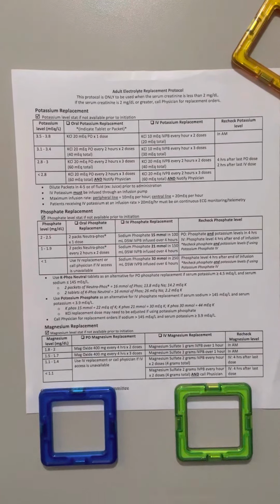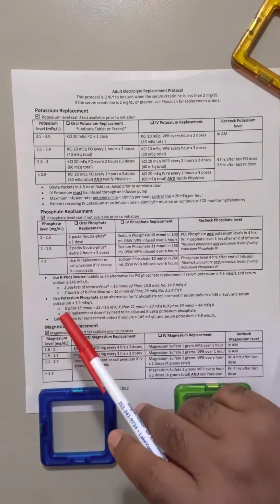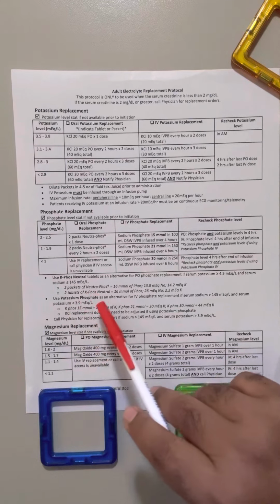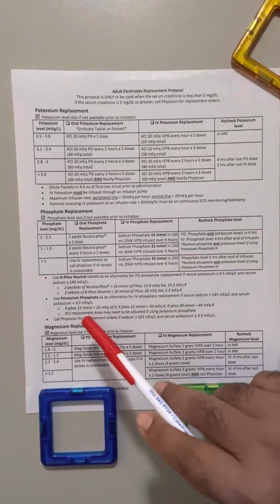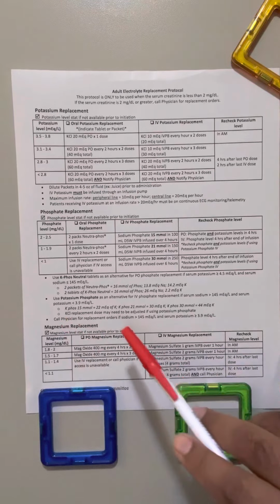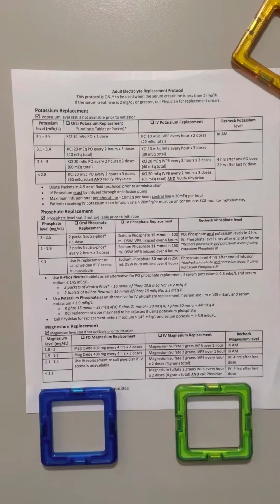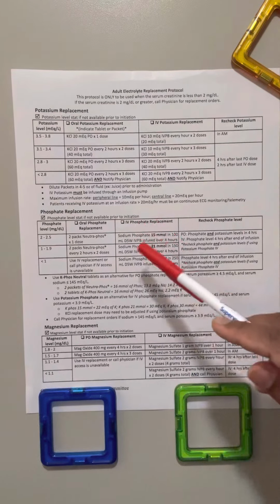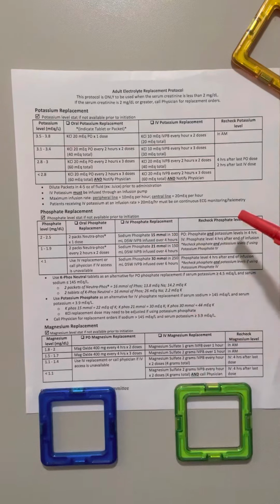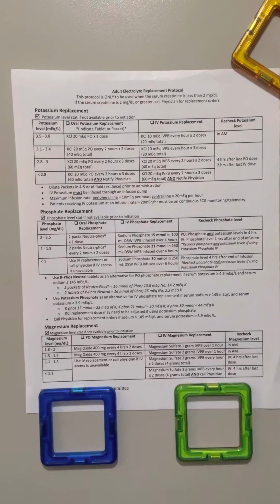Now we can see that if we replace phosphate by Nitrophos or by potassium phosphate, since those carry some form of potassium, if a patient needs potassium replacement, that has to be taken into consideration, because by giving this phosphate replacement, the patient will get some potassium, so that needs to be subtracted from the potassium replacement if the patient needs it.